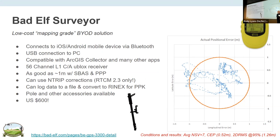If you don't need high precision, then maybe you don't need to spend as much money on a GNSS receiver. So these are about $600, $650.